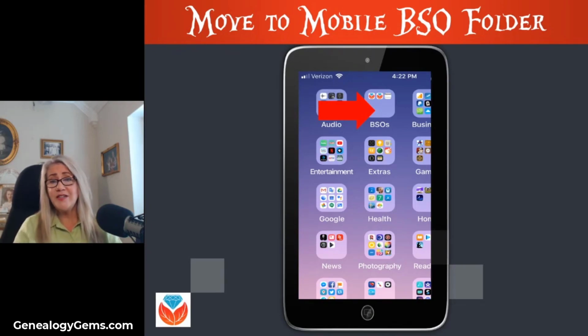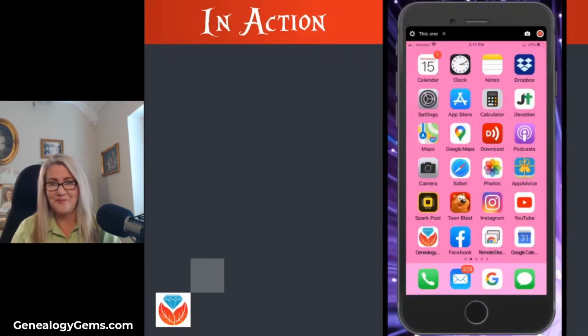So along with entertainment, photography, and health, and all these other things that I have, one tap. Anytime I've got a free moment, if you're a soccer mom and you're waiting in line in the car and you want to take a look at a couple of those BSOs, you tap the BSO folder and pick which one you want to pursue.